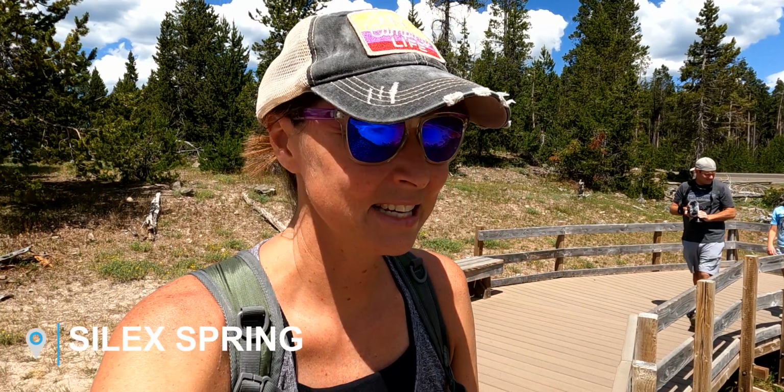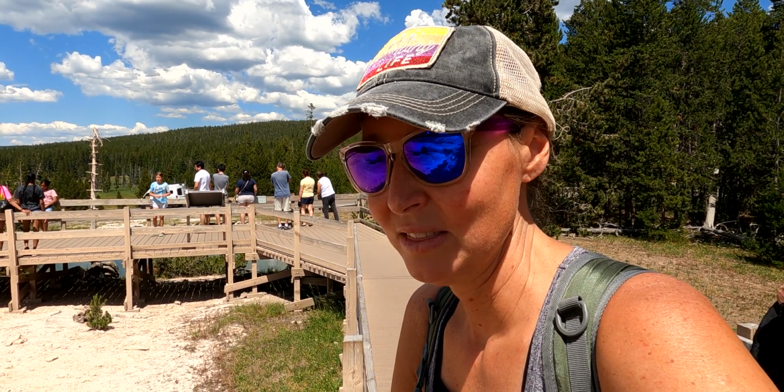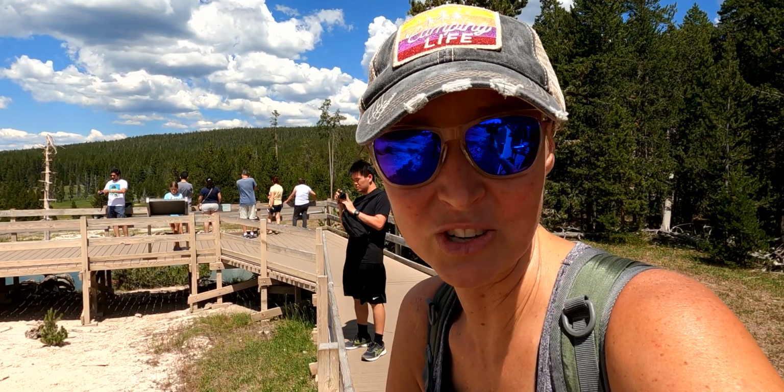So this Silex Spring is very cool. You can feel the steam as it comes off, and today's probably about 85, 90 degrees, and when the steam comes off, it still feels hot. So the water is just that much hotter as it's coming out. It's crazy. I don't know if you can hear that with the camera microphone, but this is the most interesting sound coming from this geothermal area where the steam's coming out. It's just like this thundering noise.